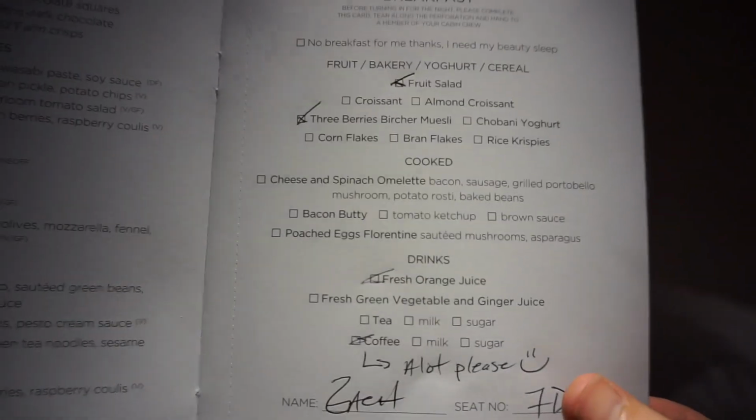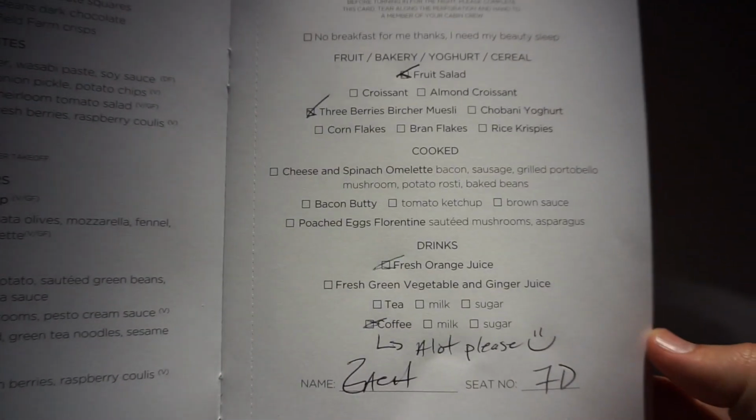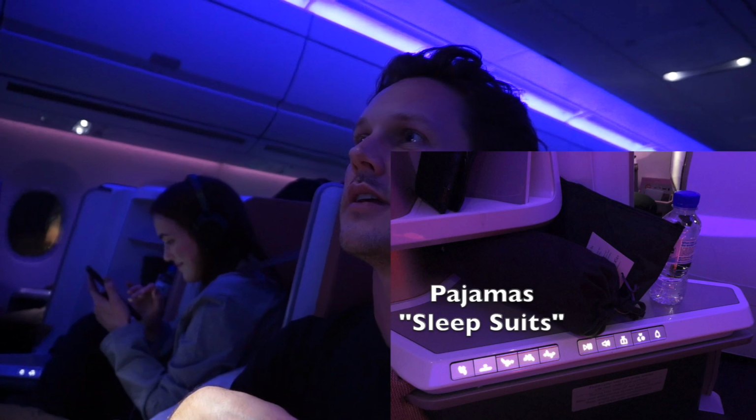In the menu, before you actually go to bed, you'll order breakfast. So I went ahead and ordered, and then I'll tear it out of the menu and hand it to one of the flight attendants. So you can see what I ordered. This is especially important. Daddy needs his coffee. We're up in the air. We're going to go change into our pajamas.